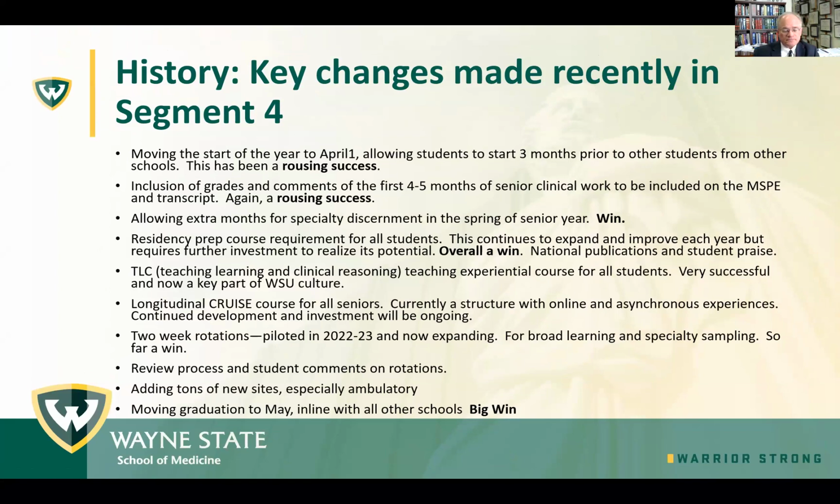So moving on from clerkships to the 4th year, or M4, which starts 3 months earlier. We've changed this a lot in the last couple of years. Starting rotations in April rather than in July has been a great success.